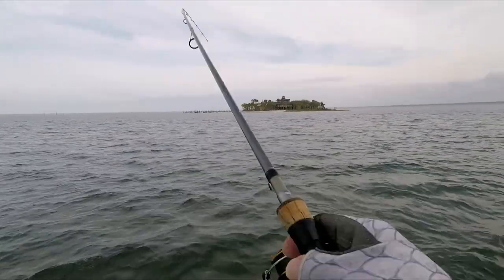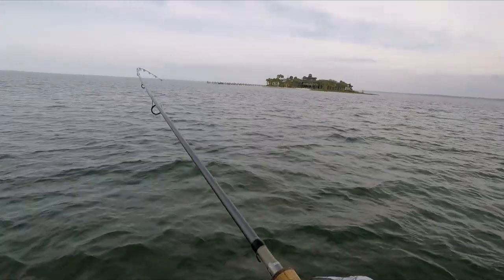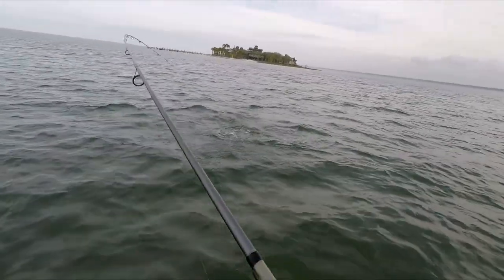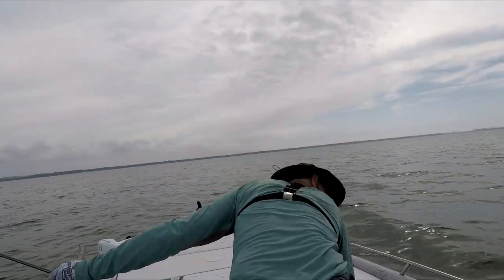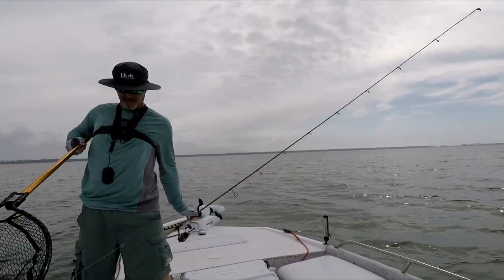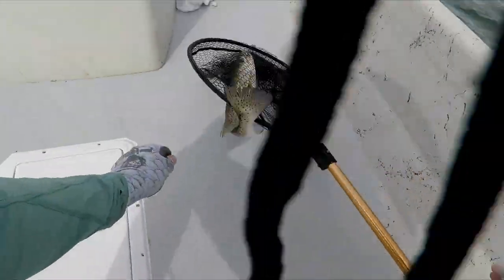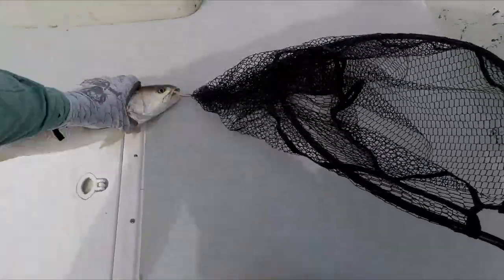Ooh, I'm getting a bite. Ooh, I got him, y'all. I got him. Here we go. This may be a keeper trout here, y'all. I believe it is. All right, everybody. We got us a keeper trout, a nice trout. All right, let's get you off the hook.